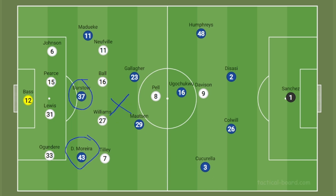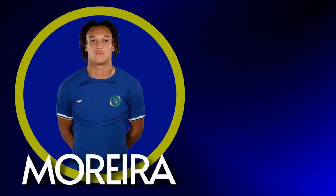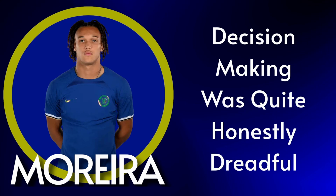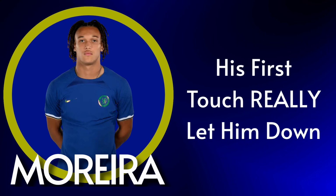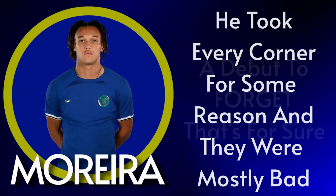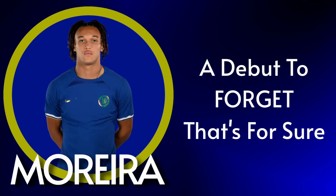Now, if you watched my preview for this match, you know there was a reason I left these two guys on the bench for Jackson and Sterling, and this half proved me right. Firstly, Degsy, he was probably the worst player on the pitch in a blue shirt. His decision making wasn't perfect, his first touch let him down, for some reason he was on corners and only one of them was any good. Overall, he had a debut to forget.